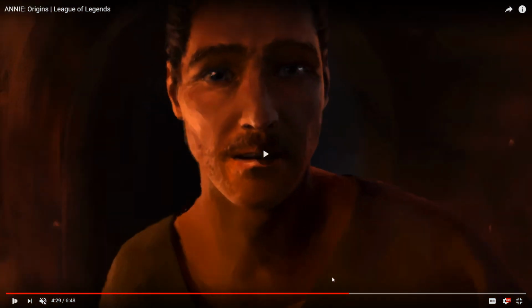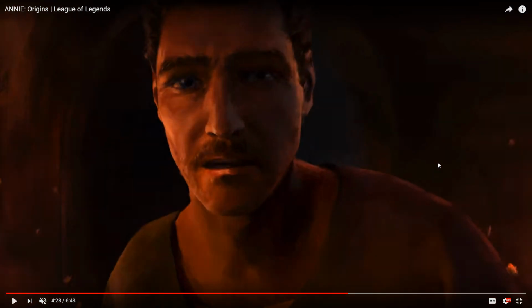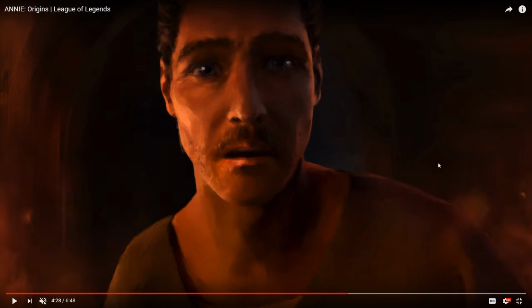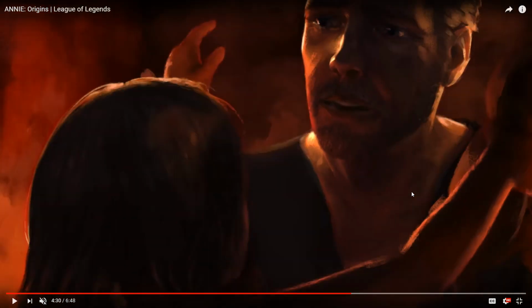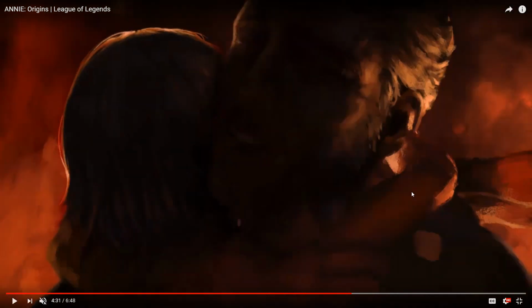But now look, when he spots her. Suddenly there's more frames. Suddenly he moves somewhat smoother. And here, where he embraces her, it's a much smoother frame rate.